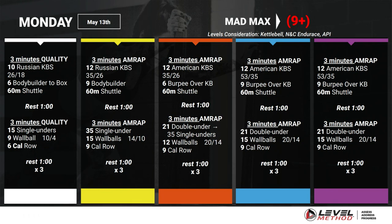Themes you'll see this week in CrossFit. This is kind of an aerobic power intervals week. You'll see that's the main consideration for several of our workouts during the week. And we're going to cap off the week on Saturday with the API test.